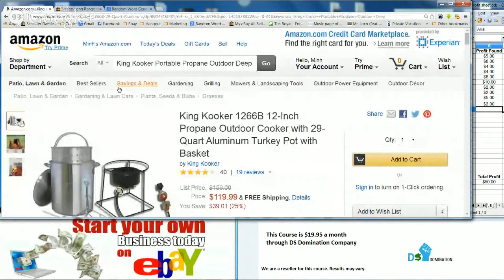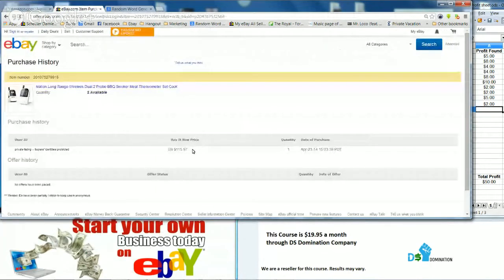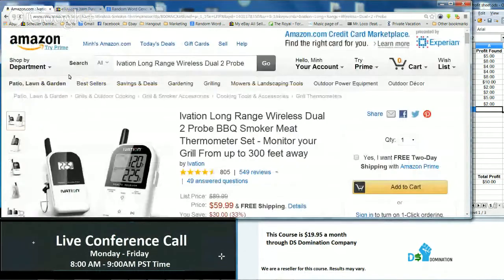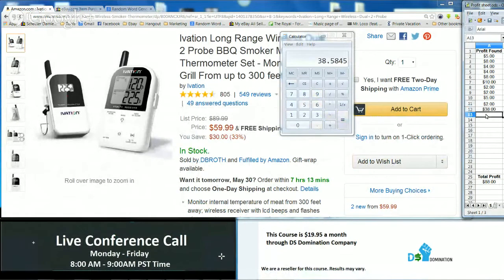Cool. This is a good profit right here. It is so far a good price, hopefully. Cool. April 23rd, 115.97. Multiply that by 0.85. $98.57. I'll move back over here. And here is the same item selling on Amazon for $59.99. Wow. Okay, so that's $38 profit right there for this item right here.